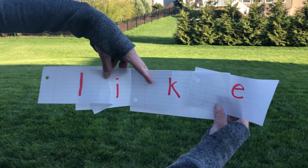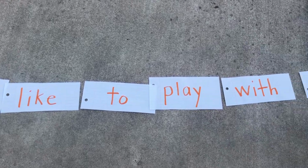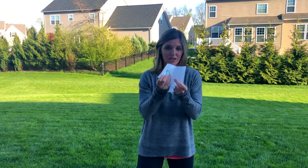Now, you would write one word on each piece of paper. Or finally, the most challenging option would be to write a sentence, but you would write one word of the sentence on each piece of paper. After you've written everything, your letters or your words, you're going to crumple each piece of paper. So it might be letters, you're going to crumple that, or it could be a word as part of your sentence.